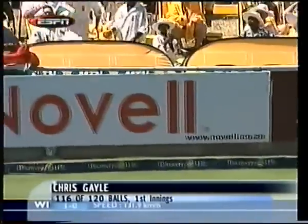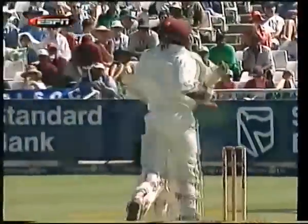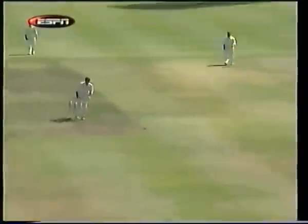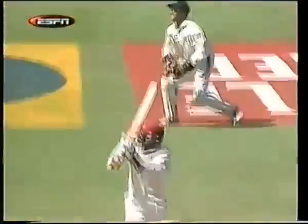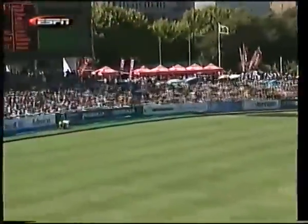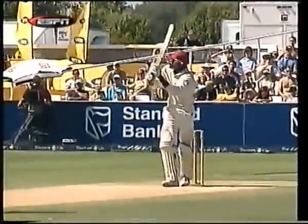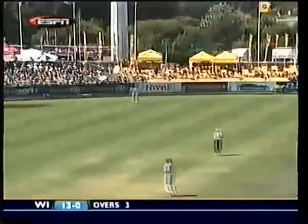Lovely shot, punched off the back foot, just emphasizes the quality of the pitch and the quality of the shot. Oh, that's whipped away beautifully. What an amazing stroke. It's gone all the way. What a stroke that was. Incredible shot. That's a remarkable shot too.